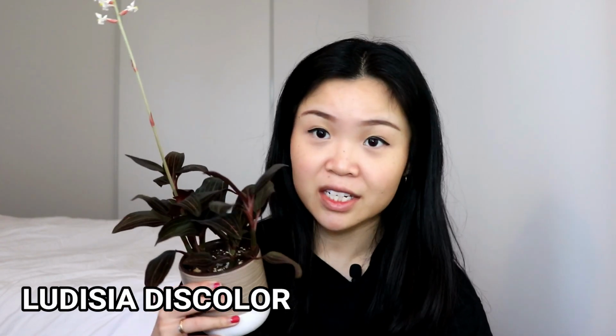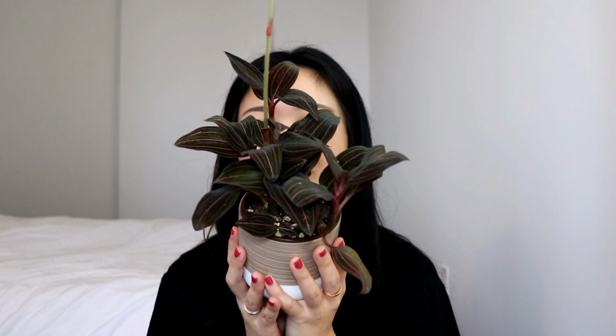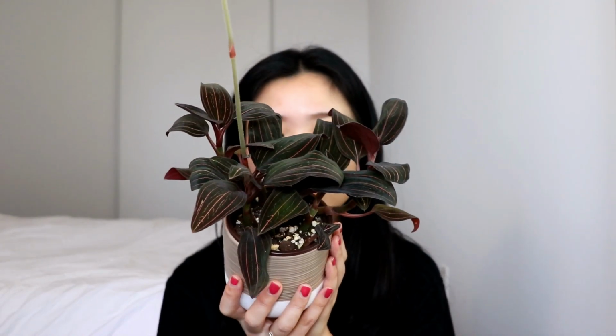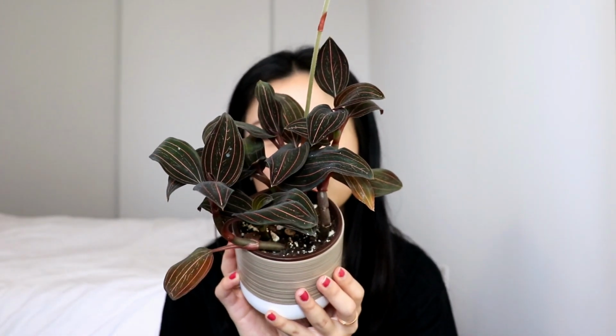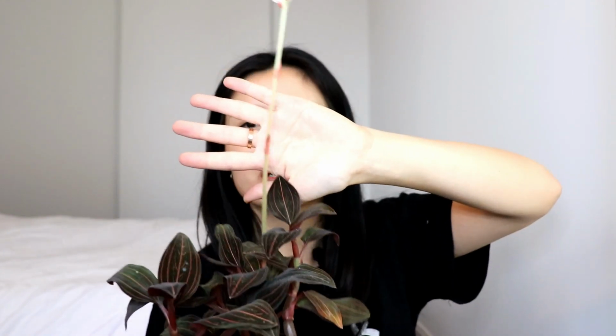So this is my baby, and it's my Ludisia discolor. I really like this one because it has so many stems in this pot. It's such a bushy plant. I think that's one of the main reasons why I like it, to be honest. And it's just so full and luscious and just amazing. I got this also through a trade with my friends, I think a few months ago. So in that time, it decided to actually flower. So I was waiting for this to open for so long, and it finally did.